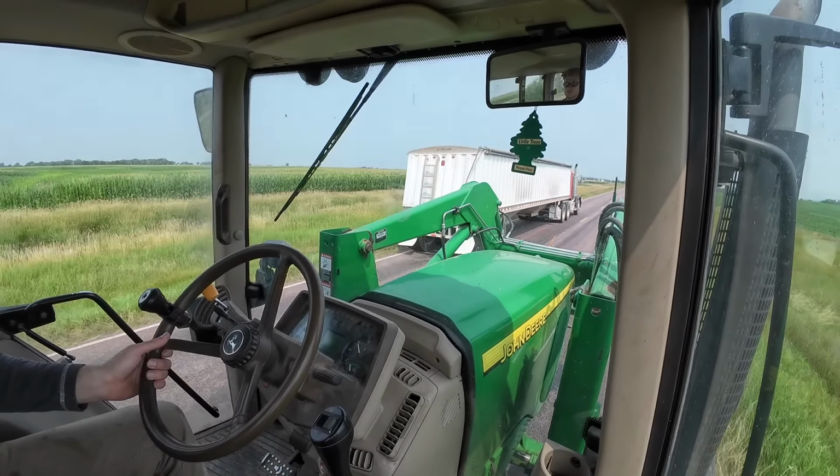Gravel truck. That'll be load 5 to the farm.